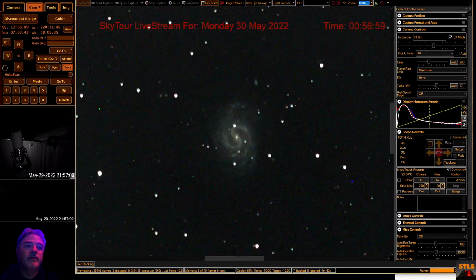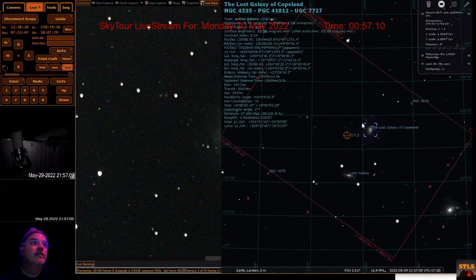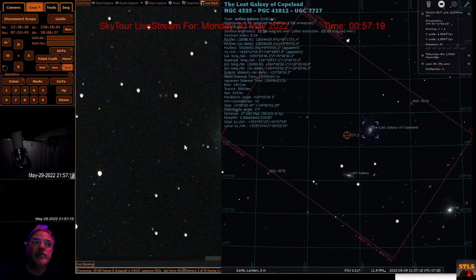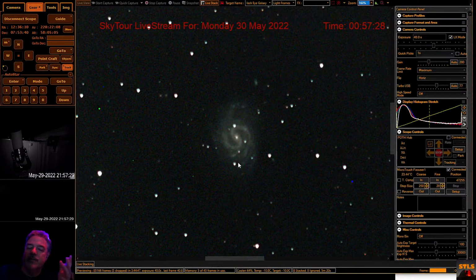Now, first of all, let's look at what kind of galaxy this is. When you look at this lost galaxy of Copeland here, this is a barred spiral galaxy. It's an SAB, and it's somewhat loosely wound. So it's an S, meaning a spiral galaxy, but the arms are kind of loosely wound, so it's given the SAB in the de Vaucouleurs ranking. It has this capital B for barred, but then the C means that the arms are more loosely wound.